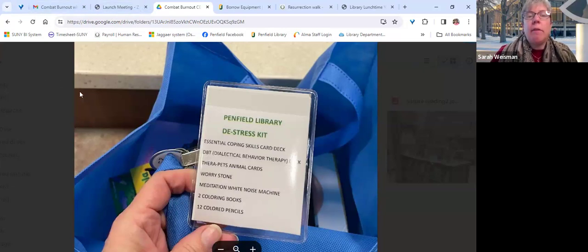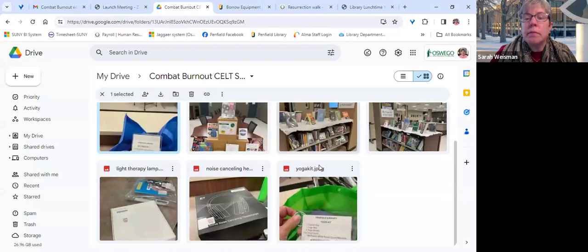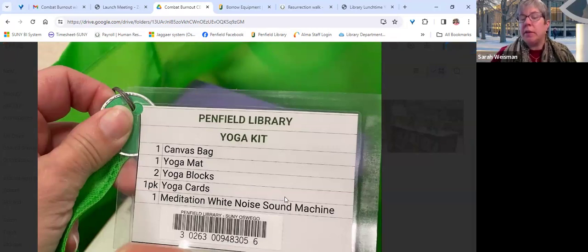Then we also have our yoga kit. Oh, that's not our yoga kit. Sorry. Okay, we have a yoga kit to check out, and that includes a canvas bag, yoga mat, yoga blocks, yoga cards, and a white noise machine as well.